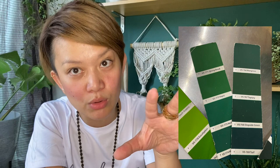By the way, it's called Mangrove, and it's from Boysen. It's their new series. I think it's their Lux series. So, if you check out Boysen, just say Mangrove. And it's also in the swatches that I showed in the video earlier. Okay, next.